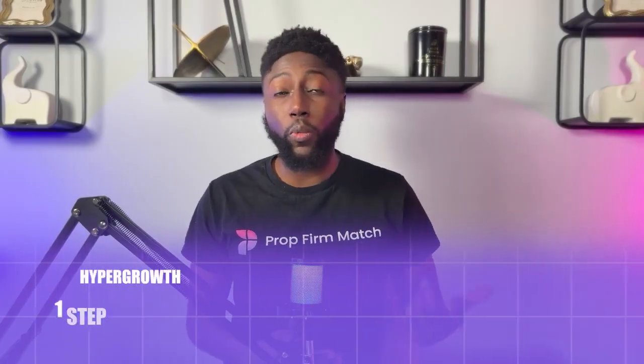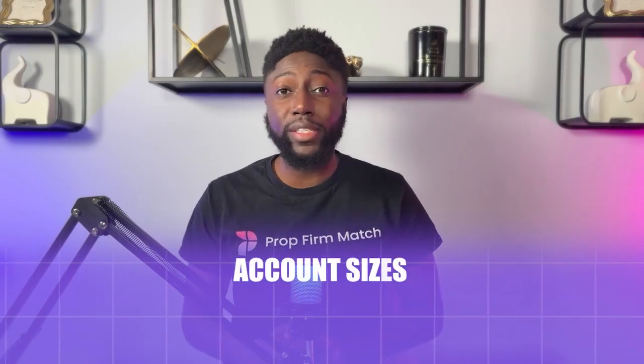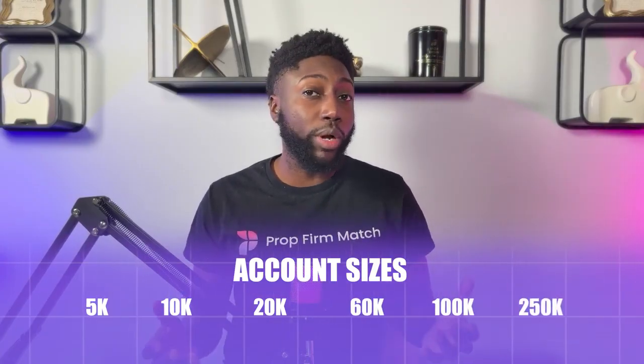The 5ers also offers a variety of programs or accounts. For example, they have a hyper growth program, which is their 1-step. They have the high stakes program, which is the 2-step, and then they have the bootcamp, which is the 3-step. Now, in terms of account sizes, they have the 5K, 10K, 20K, 60K, 100K, and even a 250K, but that all depends on the type of program that you go with.